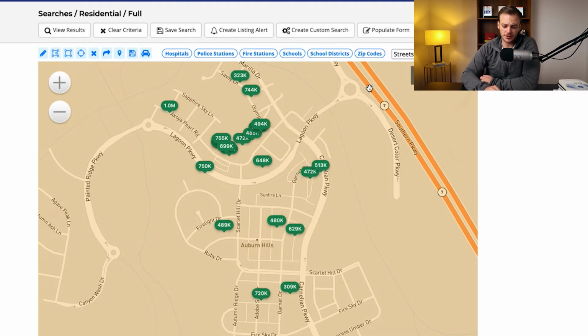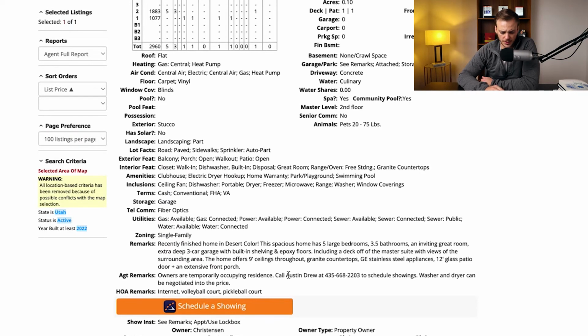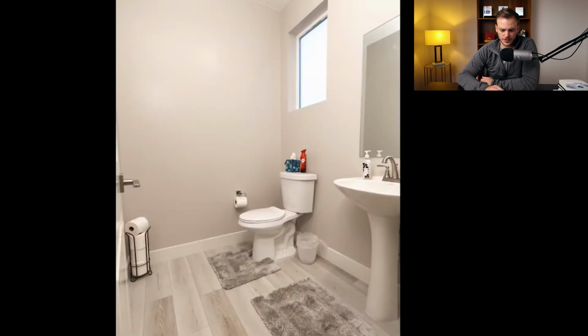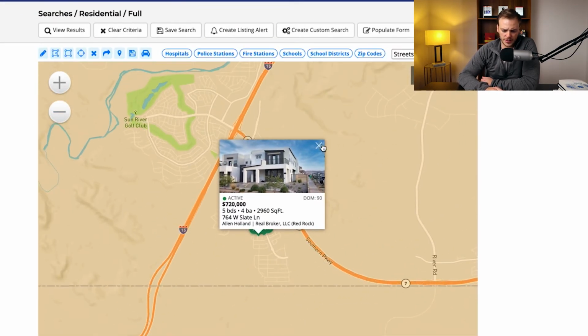So Desert Color is going to be a little bit more expensive, especially if you want to go that new construction route, but there are a lot of great options here. Looking at this single family home here, it's $720,000. It's 3,000 square feet. This is a really great house. This is something I would definitely recommend if you're looking at new construction. These are some great options here in the Desert Color area. So you could come in, make this house your own, and have a pretty cool place in that $700,000 range. That's one of the new areas that's growing like crazy.